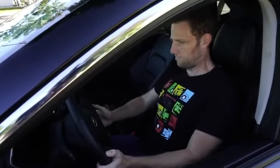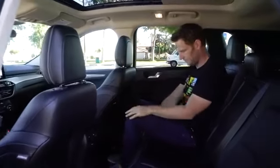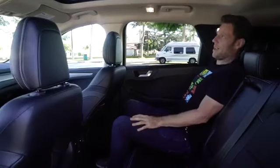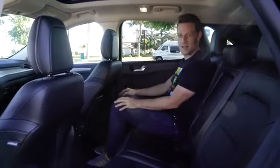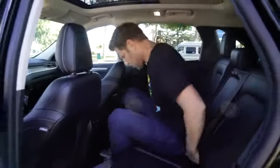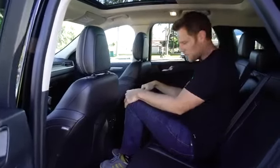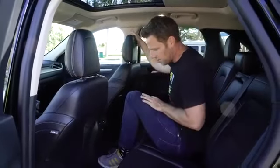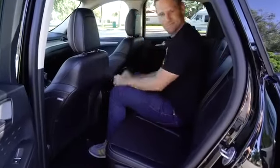Helping spike the cabin's usability quotient are sliding second-row seats. The second-row seats also recline to a very comfortable position. At 5'10", I have great head clearance, great leg clearance. It's a very nice place to sit. Impressively, the middle position is also quite accommodating. Head's not rubbing, feet are reasonably comfortable. The center tunnel here is fairly low, and the top part is flat, so I can rest my feet here or here. Neato.